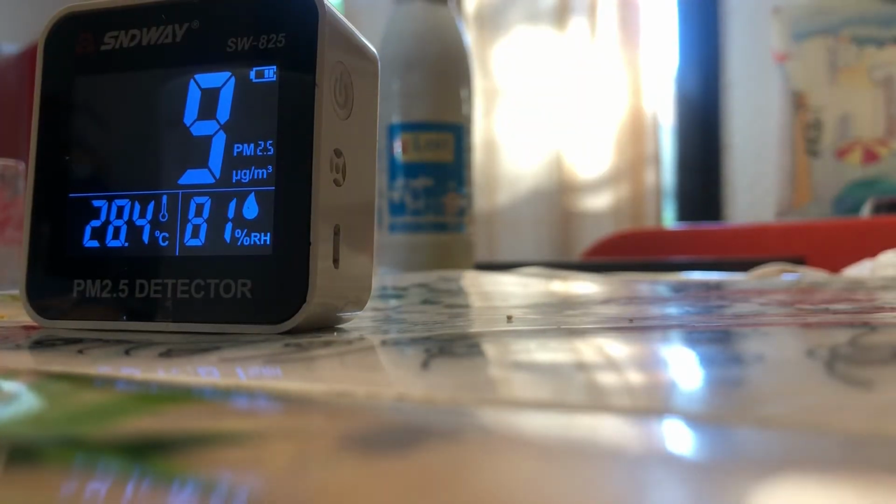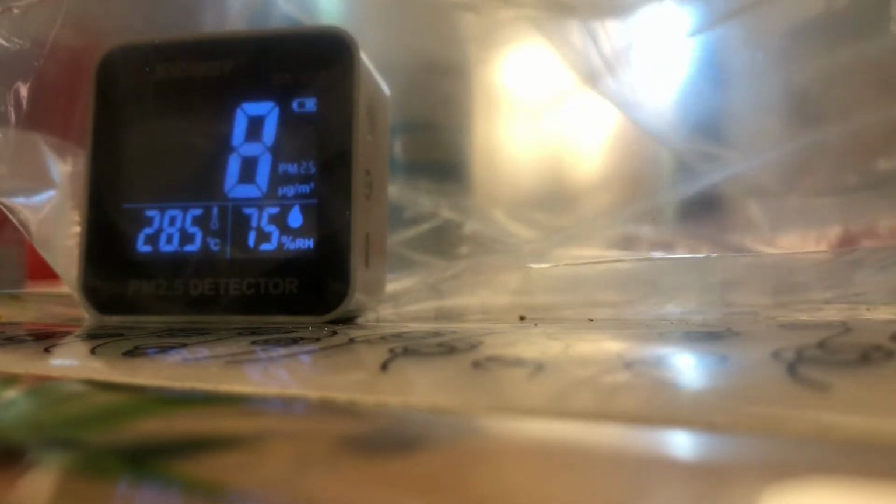So I will empty the bag of the humid air, flush it a bit around, and put the counter again into the bag. So now I will put on my mask and repeat 4 times the same phrase. So let's go on.